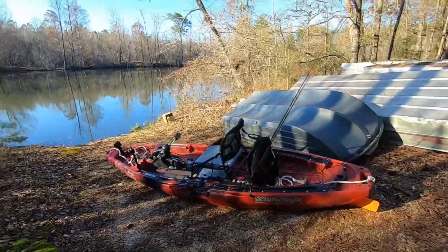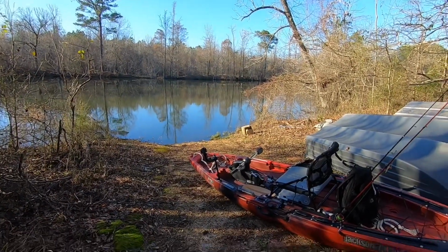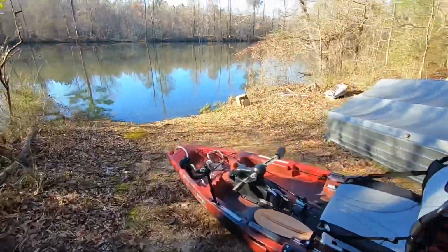And hopefully we'll see some fish, and maybe it'll map the bottom for us good so we know our depth on this lake over here. All right, we're ready to go. Let's see. Get this thing in the water.